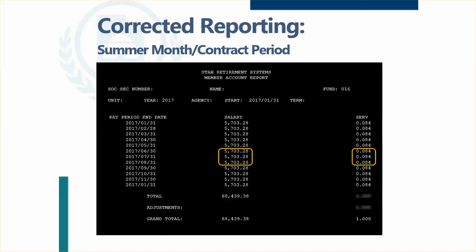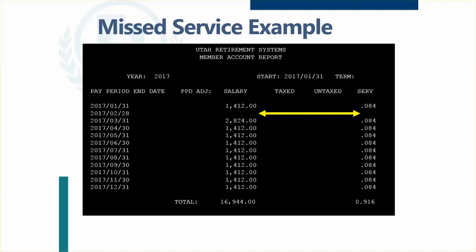Right here. You need to make sure that you're breaking your salaries out into the pay periods that the employee earned the money, so that when those contributions are posted, then the service is automatically posted out to the right. If you notice with this employee, now you look down, this employee has 1 year of service. Okay, let's do another example.